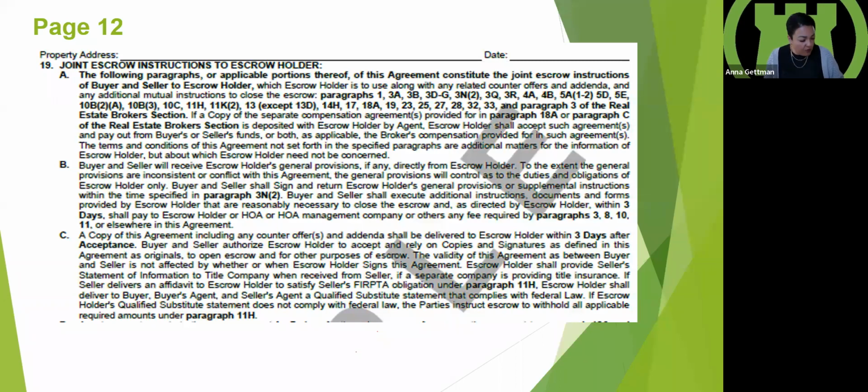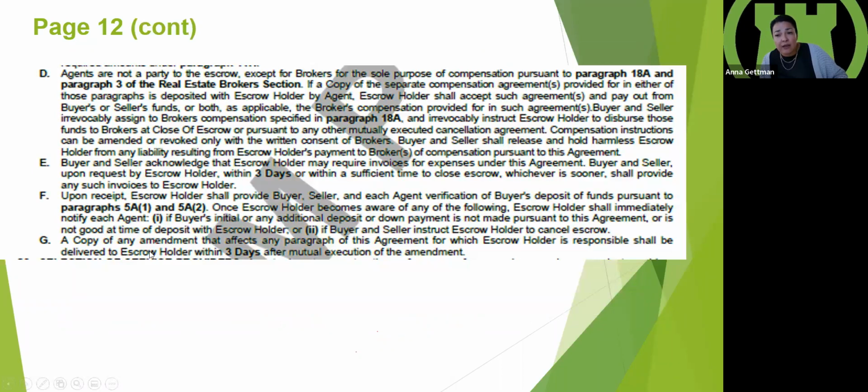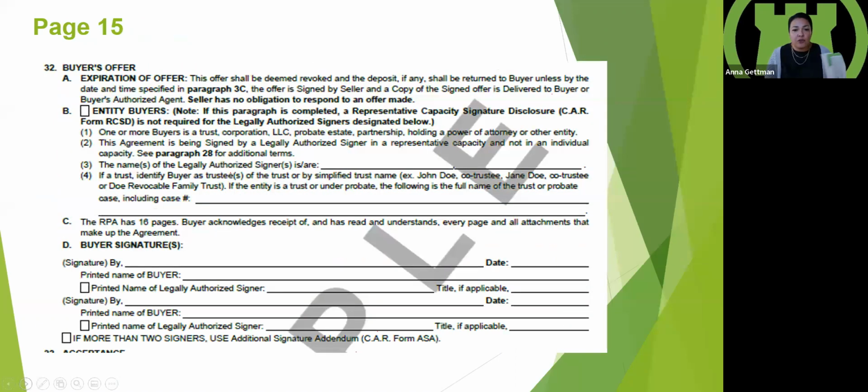So that's what I want to point out to you. It used to be a different paragraph. I think it was paragraph 20 or 22. Now it's paragraph 19, so we had to retrain our brains to say paragraph 19. I think this is a continuation of the joint escrow instructions. Again, I'm not going to read these for you. I encourage you all to go through this new contract with a highlighter and read through every single thing, because you need to make sure that you understand what this contract is.